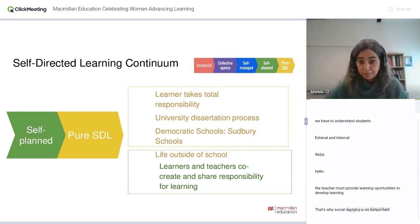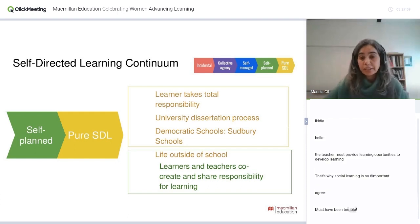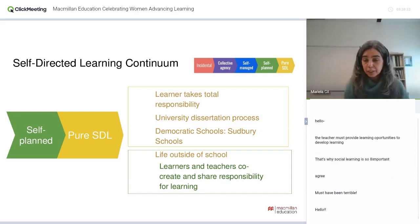On the green and yellow side of things, you can see that it says self-planned and pure self-directed learning. So at the far end of pure self-directed learning, learners take total responsibility for learning. It's all on them. They're not sharing it with a teacher. Students are deciding what it is they study, how they study it. They're pacing everything. So most people are familiar with the dissertation process.